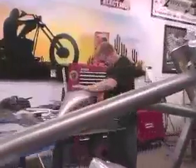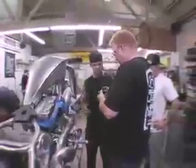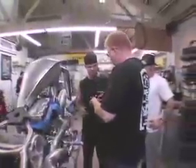I am fitting the tank, deciding where I want it located, so I can then install some tank mounts. My thought was, what if you just cut each one of these off, bolt them into the tank, and then we can just weld a bar back into them.